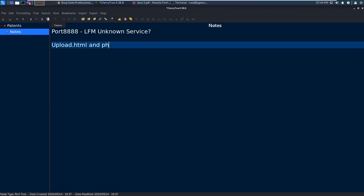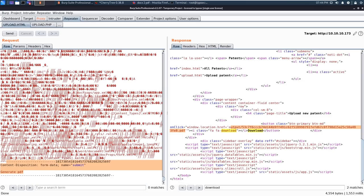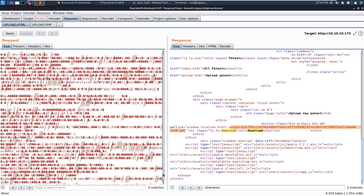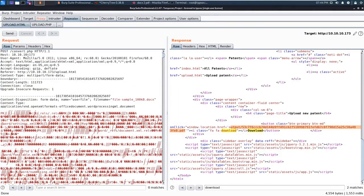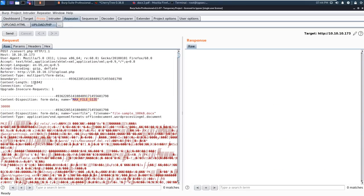And I guess we can take note that upload.php uses max file size. Upload.html and PHP are nearly the same. PHP includes max file size. Don't know if that's important, but it's the only difference I'm seeing from a quick eyeball on why they're different. And I was going a bit more in depth because if we look at the content length, 111723 is smaller than 111842.